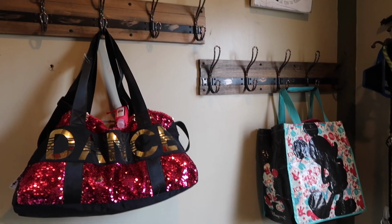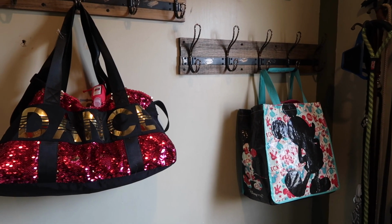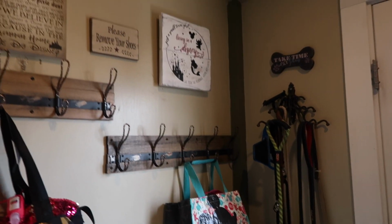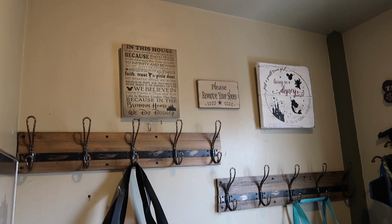And then on the hooks I just have my daughter's dance bag, and this bag has all of our grocery shopping bags. And then finally we have all of the dog leashes hanging up here, and then I just have some vines hanging above that a friend of mine made for us.